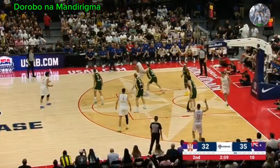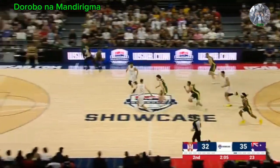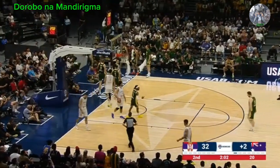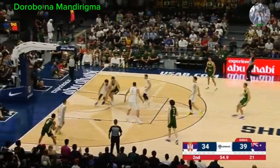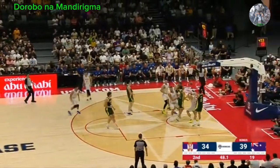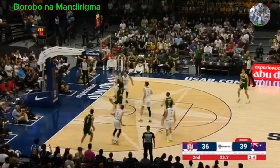Patty Mills into double figures. Guarded by Kay. Nikola Jokic, three-time MVP. That time he had his pocket picked. Giddey with a head of steam. Josh Giddey and one. Down as we hit the final minute of the half. Giddey with a flashy bounce pass, but that was picked off. Up ahead for Serbia. That floater goes for Petrusev. You can feel it. You would never know.